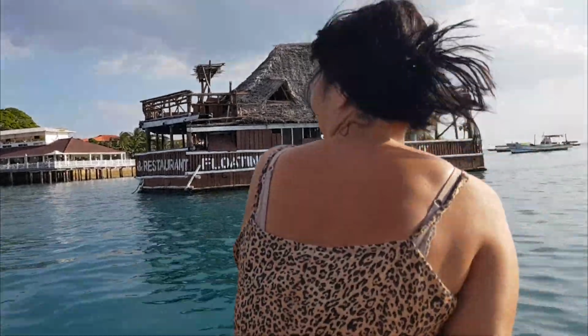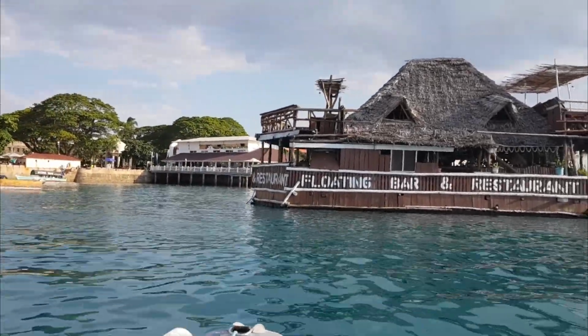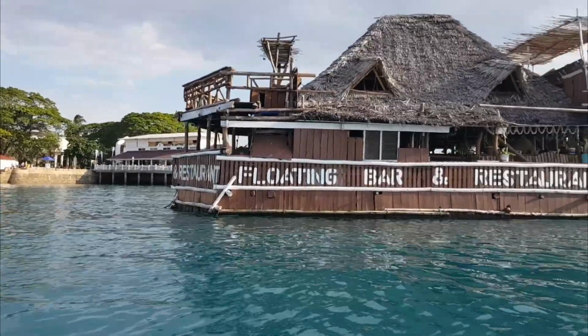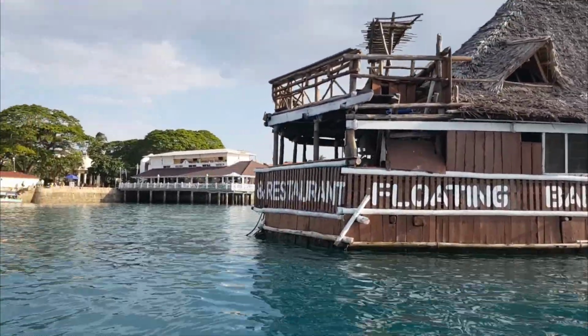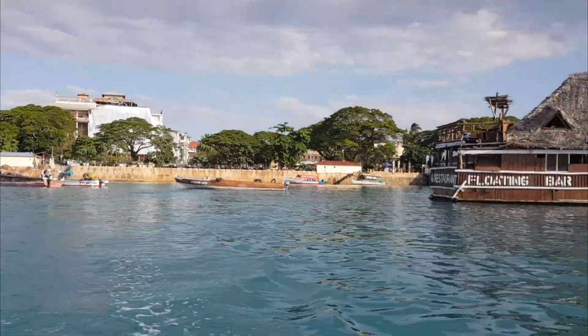As the weather is fairly calm in the area of the anchorage in Stone Town, we used this opportunity to hop in the dinghy and drive around, having a look at some of the fishing boats, an interesting floating restaurant, and just having an overview of all the local boats and what goes on in the sea in the area where we were anchored.